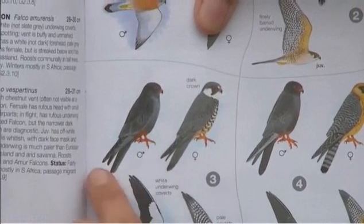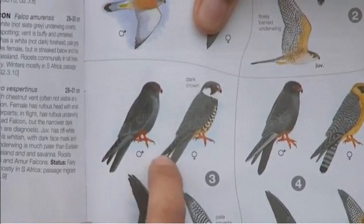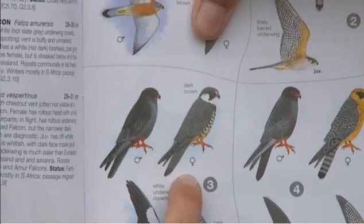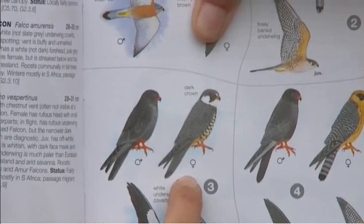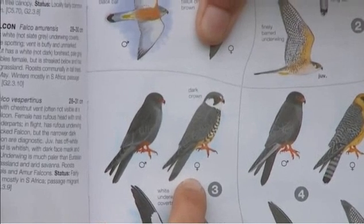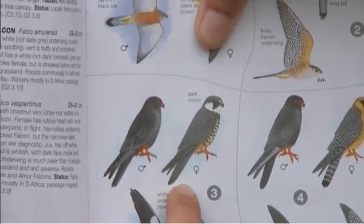And with a slight sexual dimorphism. So that's the male on the left, and then the female on the right with a whiter face. And they roost communally in trees. So it's very interesting to see them.